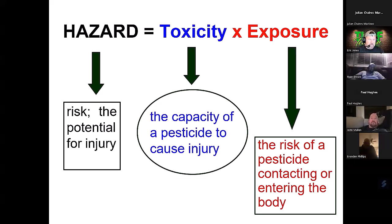All right, so a hazard, we're facing these every single day. Basically a hazard is toxicity times the exposure. And risk is basically termed the potential for injury. So every time we're applying a pesticide, we have the potential for an injury. Every time we get on a tractor, believe it or not, when I was at Waterpalooza back in the fall, we had an OSHA guy come and speak to us.